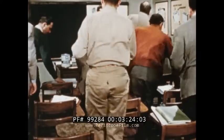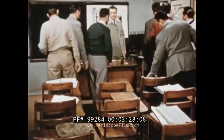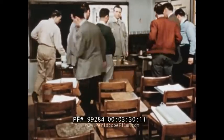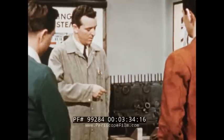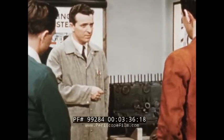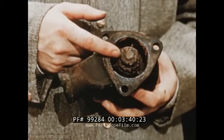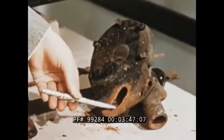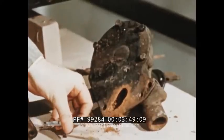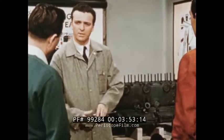A couple of you get over there by the wall, and someone can stand up here. All right. Now, these parts were taken from a car that looked beautiful on the outside. But just take a look at the inside of this cooling system. Now, you know a water pump in this condition can't circulate water the way it should. Let's see what we can pick up with a magnet. Let's take a look inside the water jacket and see what we can find.